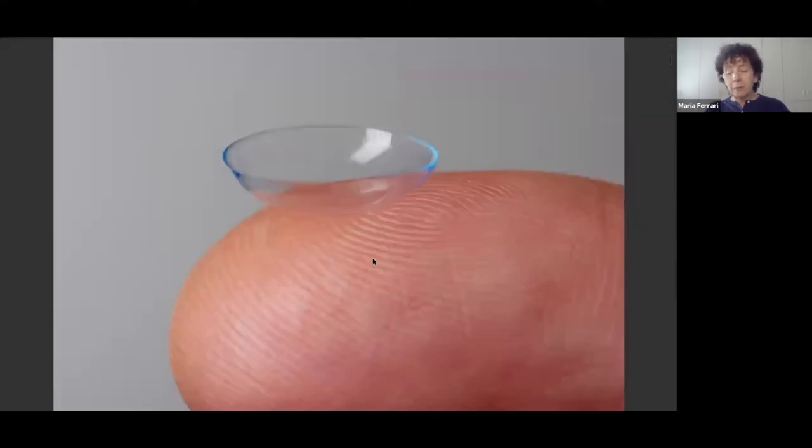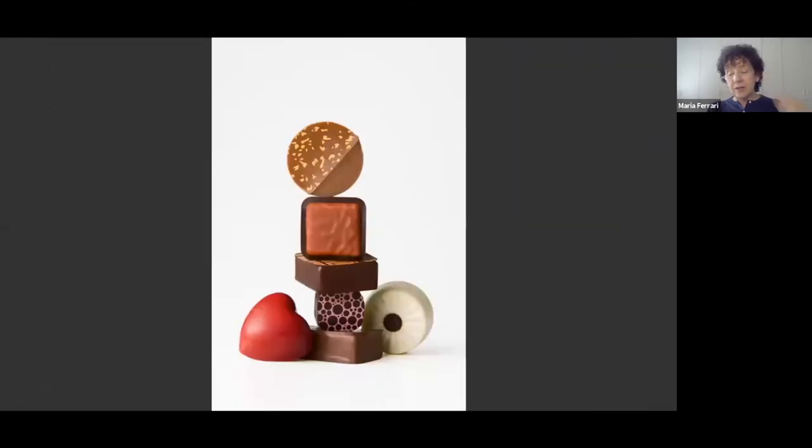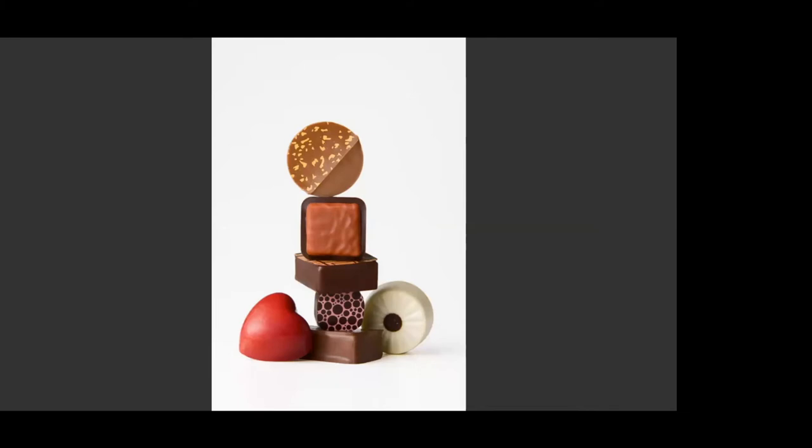So I've done a lot of pharmaceuticals. I've worked for a lot of companies that did a lot of medical type stuff. So some of that is there. This was for a magazine, chocolates. And again, you have to remember a lot of these shots are just plain and simple, but in the surrounding area above, sometimes they would put type or headlines or something.